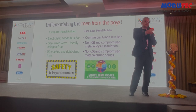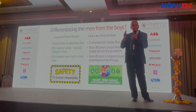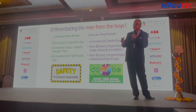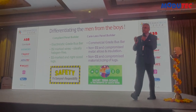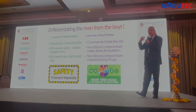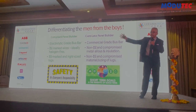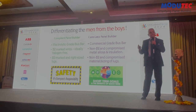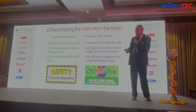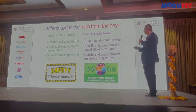You take lugs, for instance. Terminations are the area where you have problems in electrical distribution. And there, if you don't use the right size of lugs, or you don't use the right quality of the material which is used in the lugs, you're asking for trouble. So essentially, we find that there are two types of panel builders. One who says safety is everyone's responsibility, and he has the commitment towards that, and he has the integrity to execute it. And then you have the other category of panel builders who look for short-term goals and quick wins, and that is where the electrical consultant comes in, and he ensures that he is able to differentiate between the two categories.